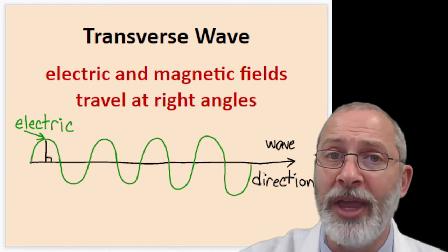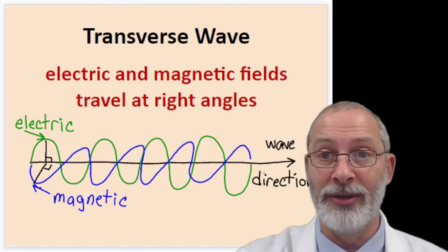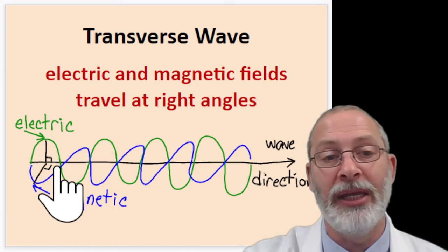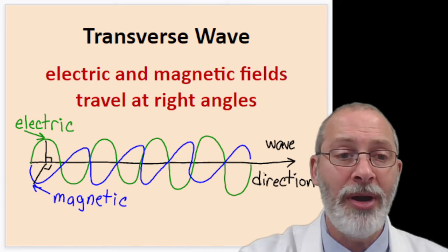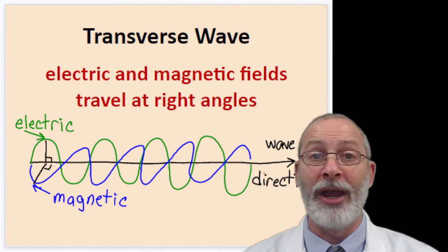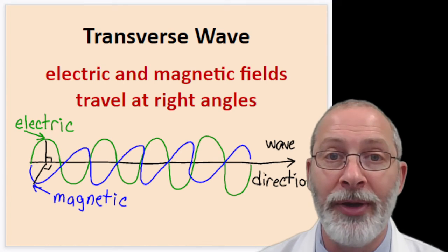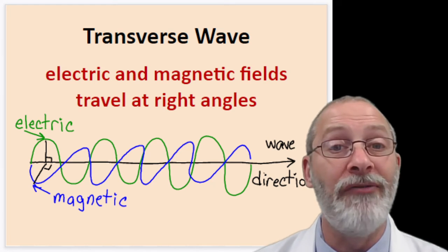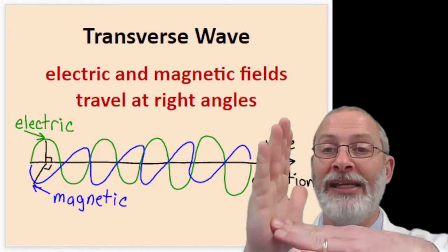Now, this is a transverse wave, so it's two waves in one. Electric is just one of them. The other one is the magnetic field. I'm illustrating it here with a different color. The magnetic field is coming out and in, out and in, from the rest line. And the key part here, what I want you to try and visualize, is what I was trying to show you with that initial diagram earlier: that these two waves are at right angles to one another. They're traveling at the same speed. They have the same wavelength. They have the same amplitude, but they're traveling at 90 degrees to one another.